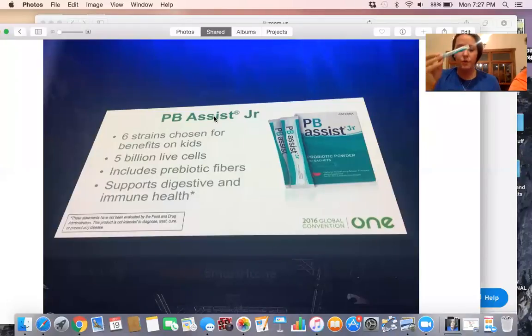The same is true for these. These little, and have you taken any today? No, I have not had it. But I've had half of the sachet. They're really small. It's like powder, but each little powder is encapsulated just like the adult PB Assist to make sure that it reaches the intestines safely. I love that. I thought that was amazing, how incredible that each little one is almost like a grain of sand.